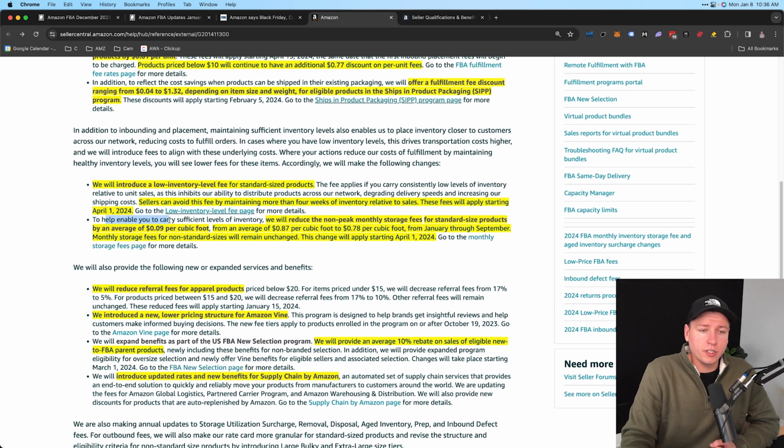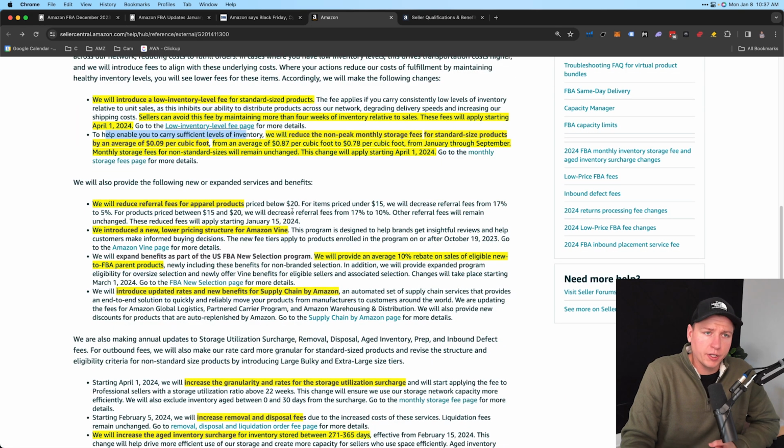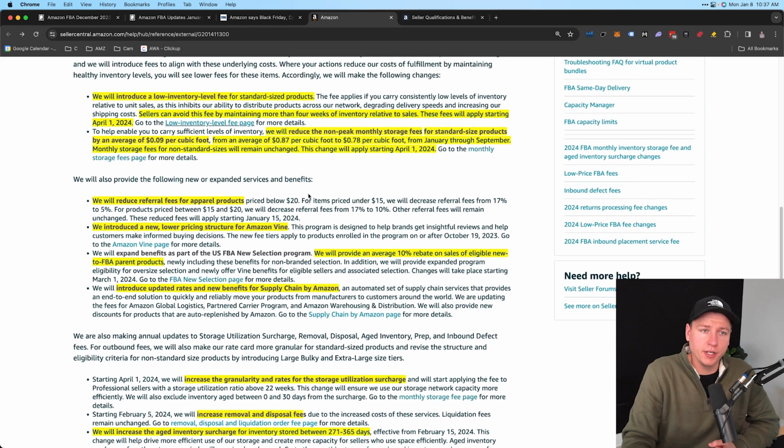Now they are offering a little bit of help here. So to help you carry sufficient levels of inventory, we will reduce non-peak monthly storage fees for standard size products by an average of 9 cents per cubic foot from an average of 87 cents to 78 cents from January to September. Monthly storage fees for non-standard size will remain unchanged. And you can see monthly storage fees in this page. And then we'll get into where it talks about additional storage fees and how they're going to do that. Essentially, this doesn't really mean anything to me.